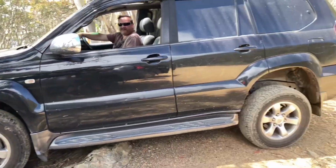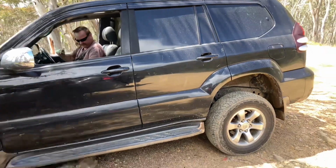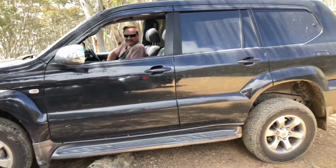What's that buzzing sound? Heaps of March flies. Hey everybody, we're up on the top of Mount Terrible now. Just thought we'd ask the man himself. What year is this? '98. 120 Prado, stock standard.